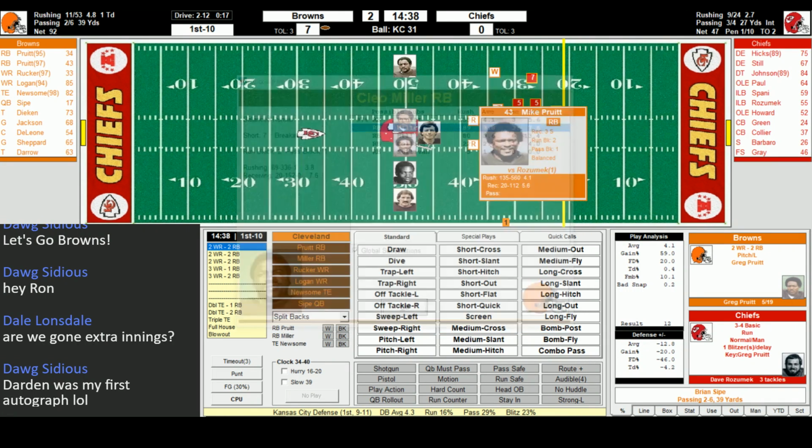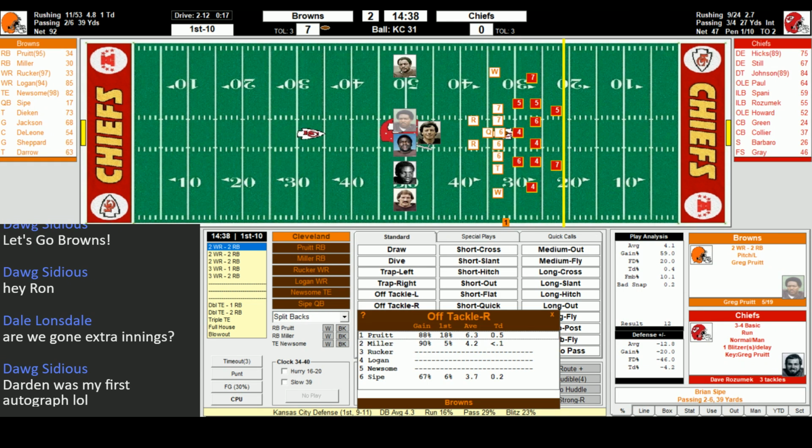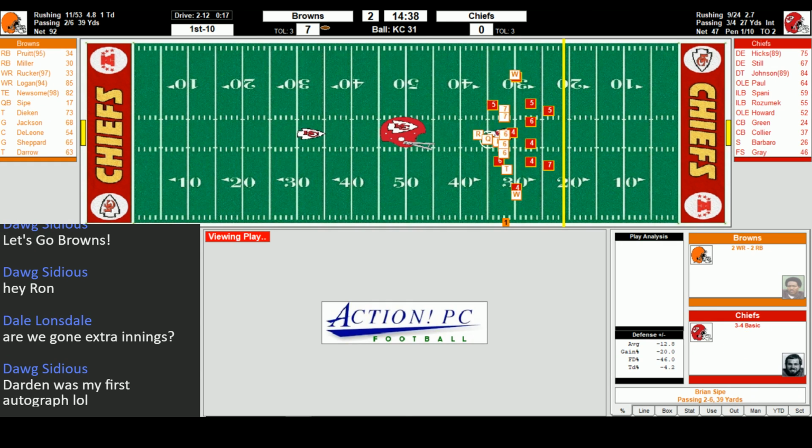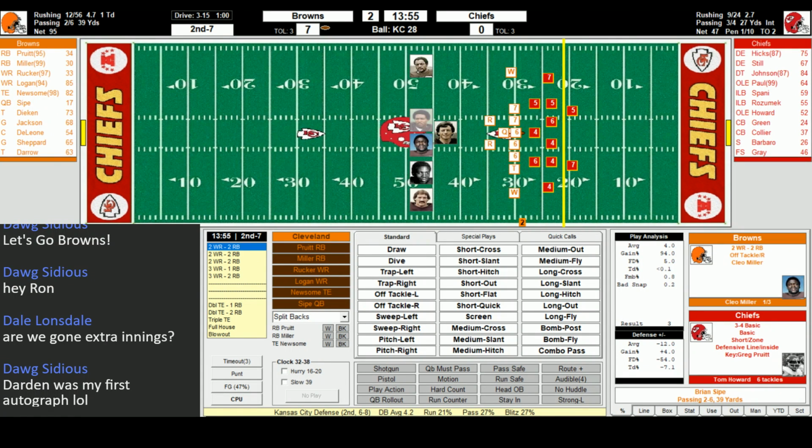Cleo Miller in for Mike Pruitt this time around. And Miller will get one off tackle right. He gets across the 30 to the 28-yard line, where Howard makes his 6th tackle of the first half. We're still about 13 and a half minutes to go. So they give him 3, 2nd and 7.